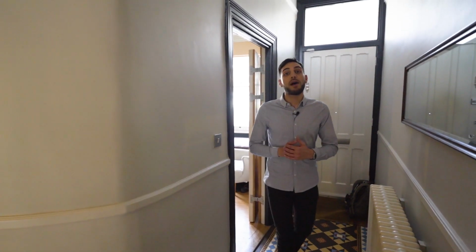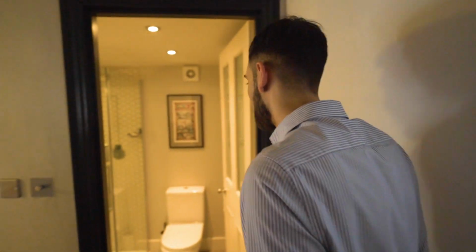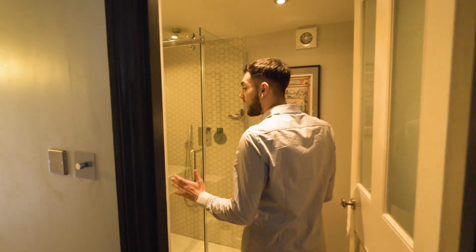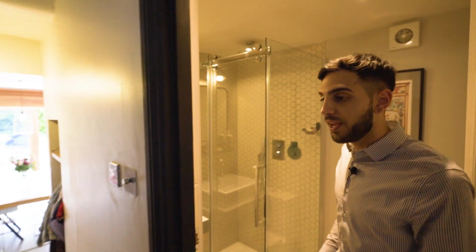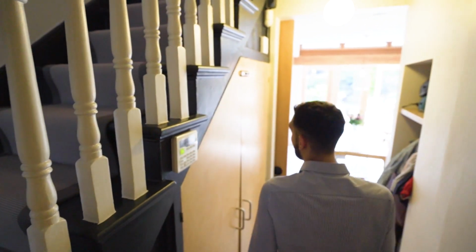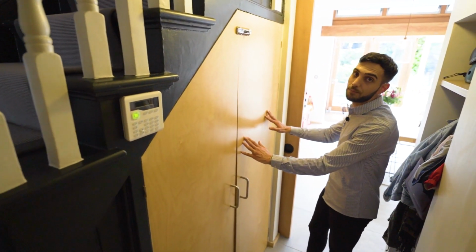So before we head down to my favorite part of the house, we're gonna make a quick pit stop at the guest shower room just here. So it's neutral colors. We have the freestanding sink, WC and shower. And now we're heading down to the kitchen diner. But before we enter, I just wanna point out that this is the access to the cellar.